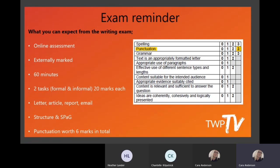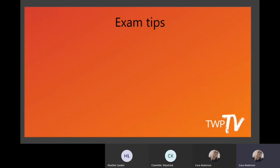Okay, so in this particular case, 3 marks on task 1, 3 marks on task 2. Hence why punctuation is quite a big thing. So that's what we're going to look at today. Just have a bit of a recap as well on some exam tips.